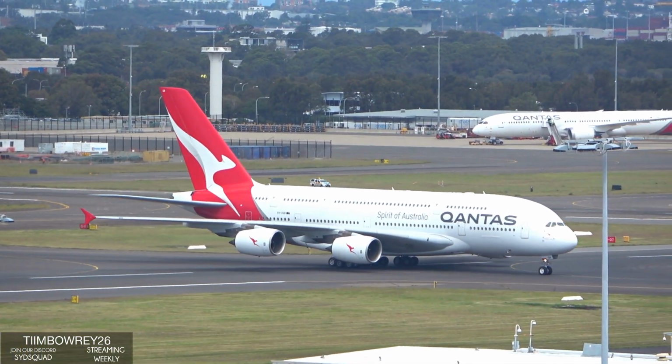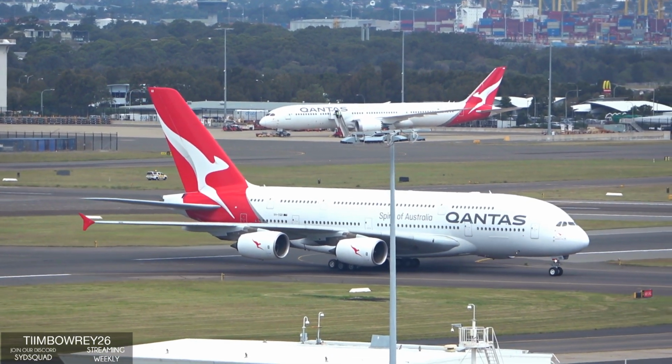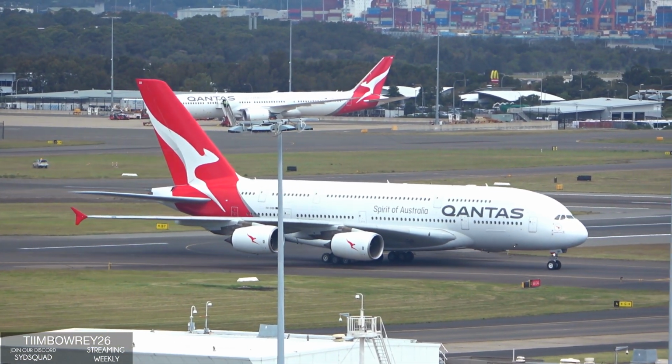Ground, g'day, Qantas 6023. Qantas 6023, super, welcome back.